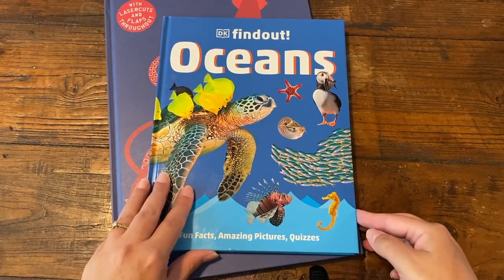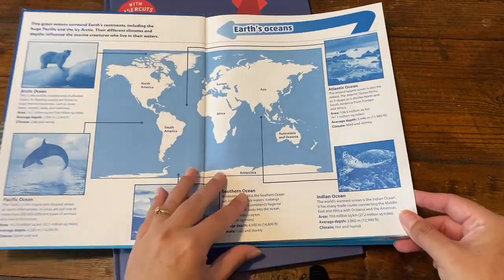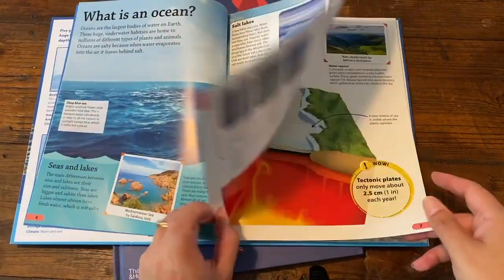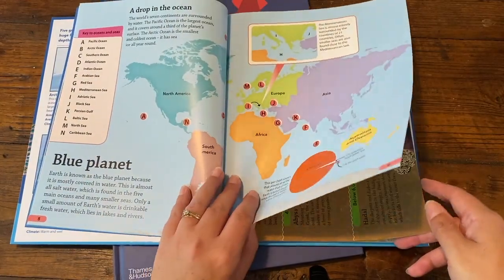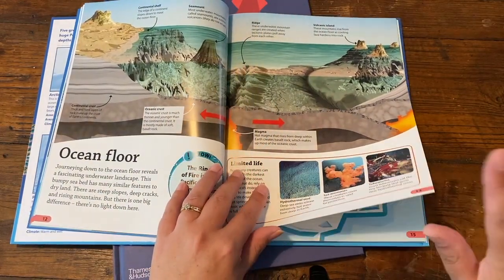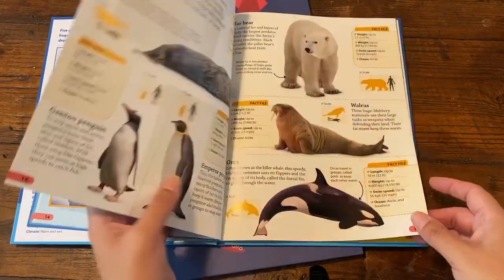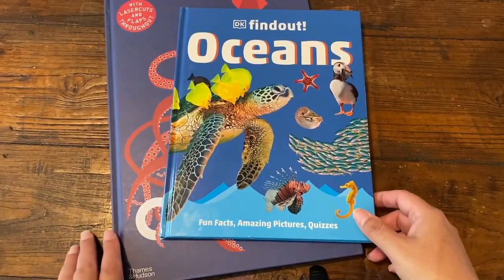Then we have this DK Find Out About Oceans. These books are great. I think this was only like $4.50 from Kmart Australia, and just great information. These kind of books are great to have around because there's always a writing project within the unit study where you need to do some research, and so these books can be handy specifically for my daughter in grade 4, my son in grade 2, to come and find information. So I always have these kind of books on my bookshelf.